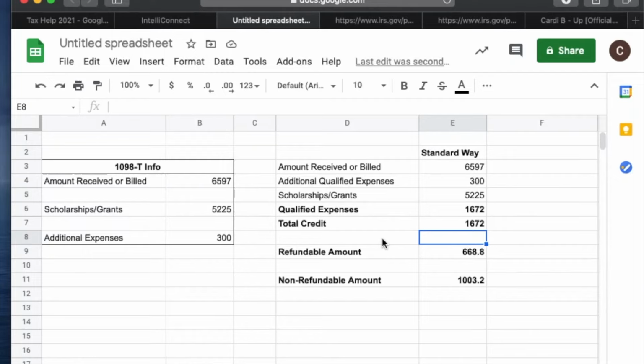So say you didn't work a job at all year, but you still went to school and you still paid tuition or had tuition paid for you by scholarships, grants, and whatnot. This is the amount that you can still get in a tax refund even though you didn't pay any taxes at all. This amount down here takes away from any tax liability that you have.